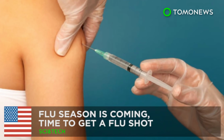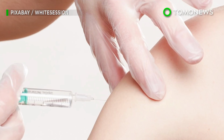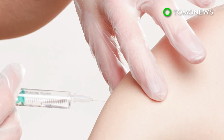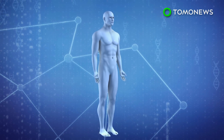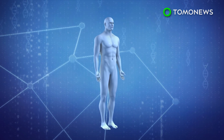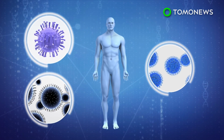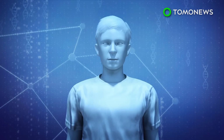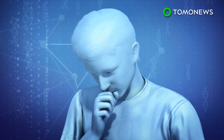It's that time of the year again. The CDC is encouraging the public to get vaccinated for the flu and common cold, as flu season typically starts in October. The flu can be caused by 3 viruses: the influenza A H1N1 virus, the influenza A H3N2 virus, and the influenza B virus. Symptoms of the flu can include fever, sore throat, and coughing, among others.